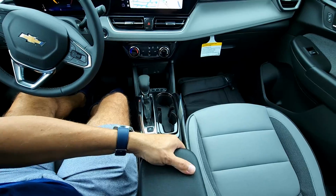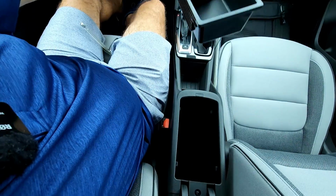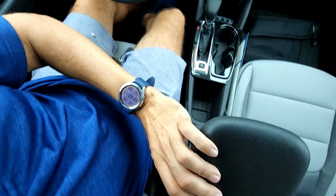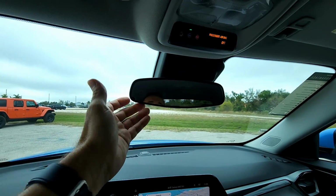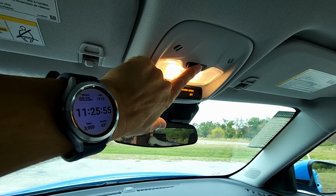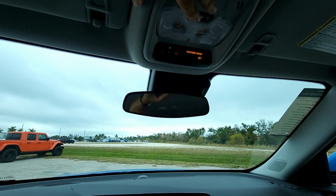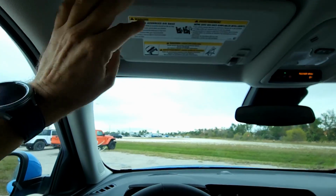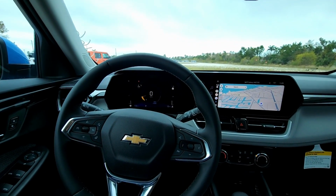Down here, let's open this up. You have a bit of storage. You can remove this. It's going to get a little deeper. And this is it as far as the bottom portion of it. Nothing too special as far as the mirror. And then you have your OnStar SOS button, light controls here. Those are still incandescent bulbs, I believe. And then you have the visors. They're non-illuminated, but you have the mirrors inside of them. And this is the interior of it. Let's touch on the price and take it for a spin.